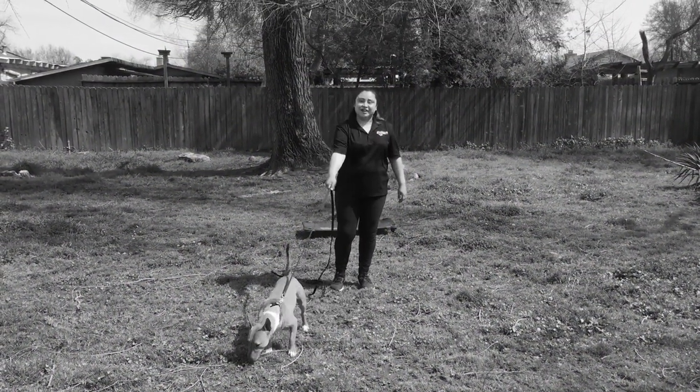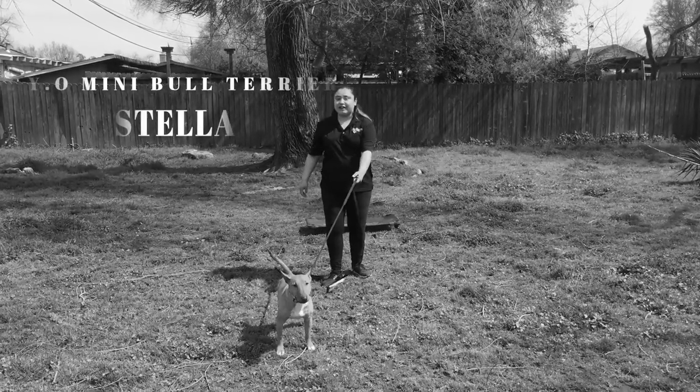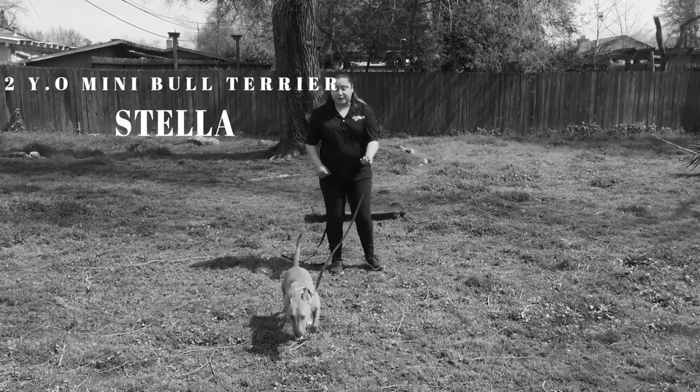to Off-Leash Canine Training West Coast. Here with me today is Stella. She's a two-year-old mini English Bull Terrier. She's here for our two-week board and train program.